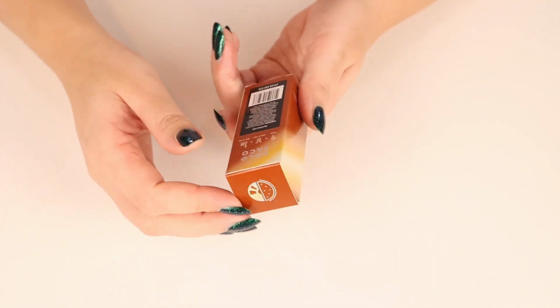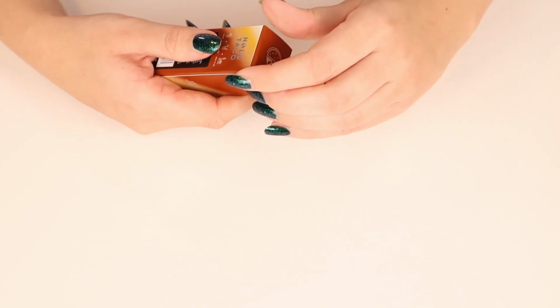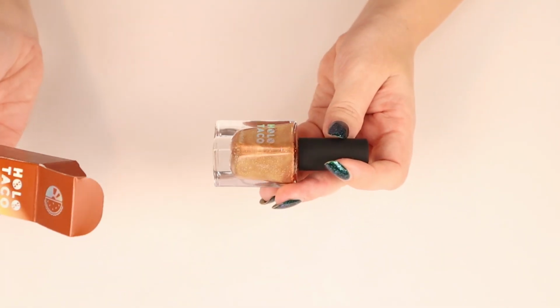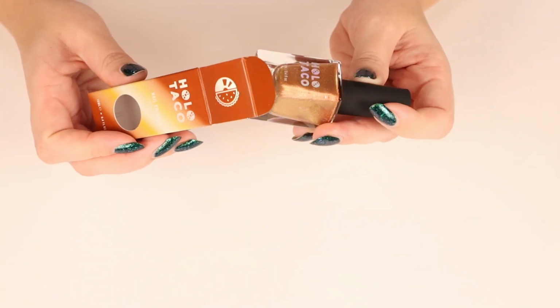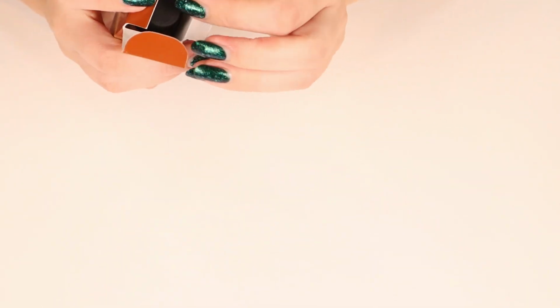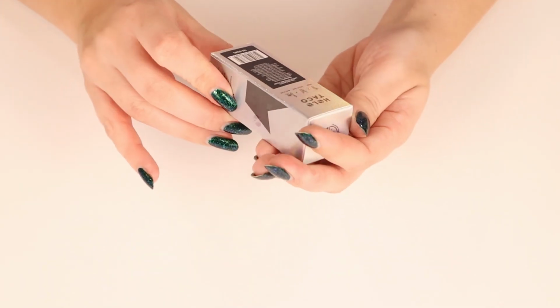This is Holo Taco Xyler Cat Eye. This is so beautiful. This is from the collection of magnetics that weren't black based, and I was a huge fan. This is a really nice golden orange, kind of a fall shade but not too deep. I think this is really cool. It's just this metallic bronzy vibe. This is Holo Taco Toe Beans, if I'm not mistaken.